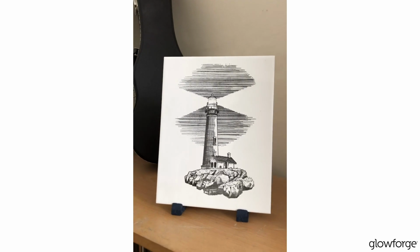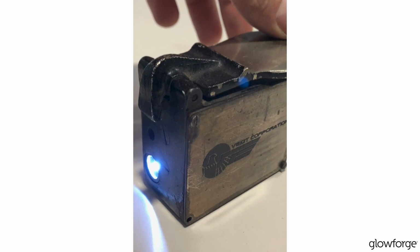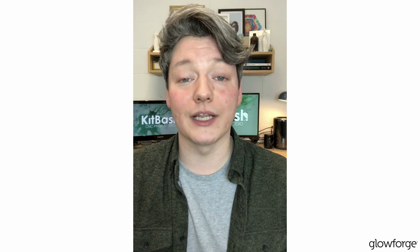I've been given a prop or something that a designer wants to use, but it needed to be altered slightly, and the Glowforge is really handy for that. To try to do that by hand would be messy and would take you twice the amount of time and wouldn't be nearly as accurate, and that's why having the Glowforge nearby is super useful.